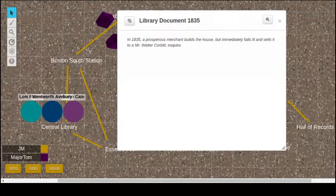Okay, so far you come across this document here, dated 1835. So this is actually the earliest record you found on the house so far. The earliest previous was 1880. You come back to 1835. A merchant builds a house, but immediately falls ill and sells it to Mr. Walter Corbitt. And your characters would recall that that's the same person from the will in relation to the church.